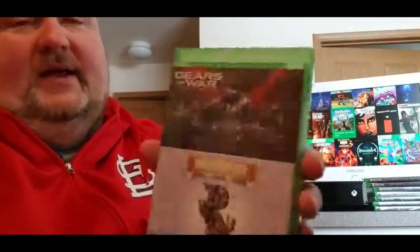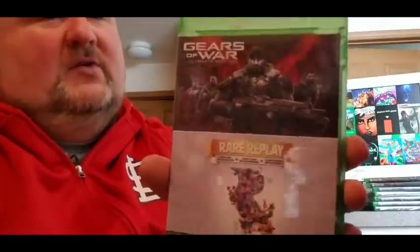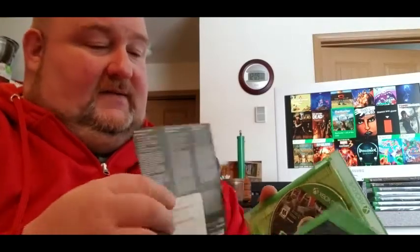This is the title right here, Gears of War Rare Replay. I've seen these a ton at garage sales. I picked them up at garage sales for super cheap, $2, $3. And at the time, they were just kind of quick flips, even if I was only flipping them for $8 to $10 myself. But that's why I was picking them up. It's 2-disc, I think.